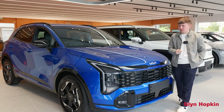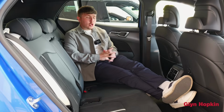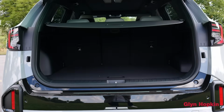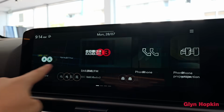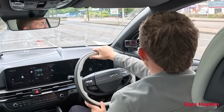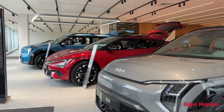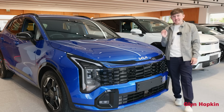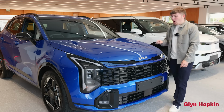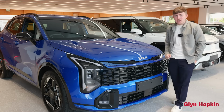value for money SUV in the UK right now, because you get bold looks, tons of space and storage, tech you'd normally find in cars twice the price, and a driving experience which is, dare I say, fun. I'm Adam, and today we're here with Glyn Hopkin Kia to see why the Sportage is the SUV to look up to and what changes Kia have made to one of the UK's most popular family cars.